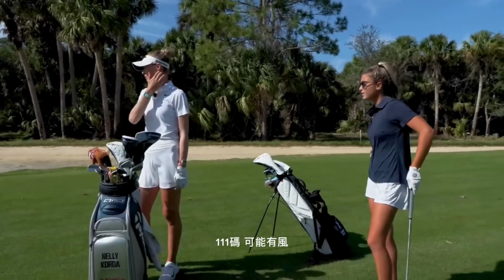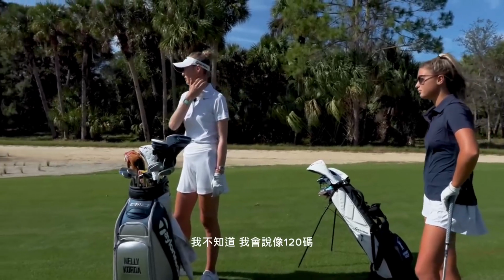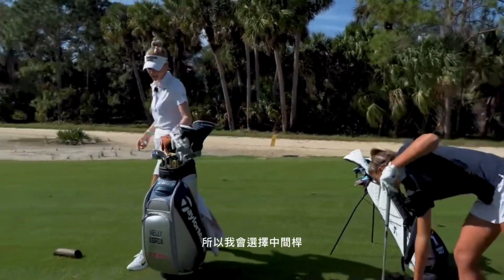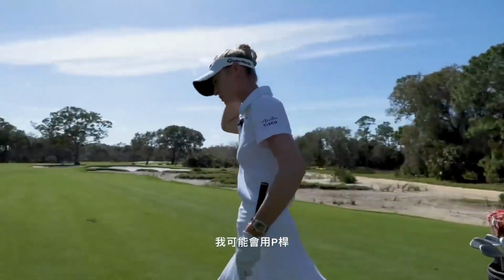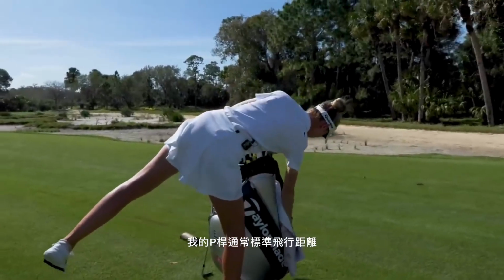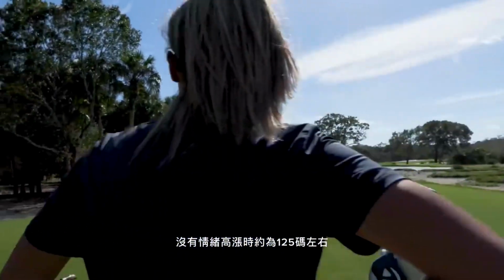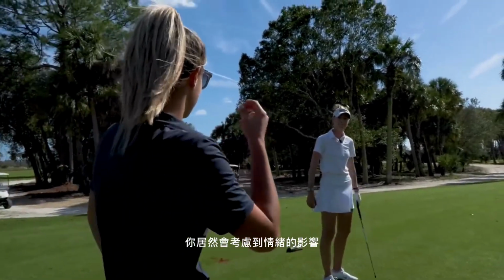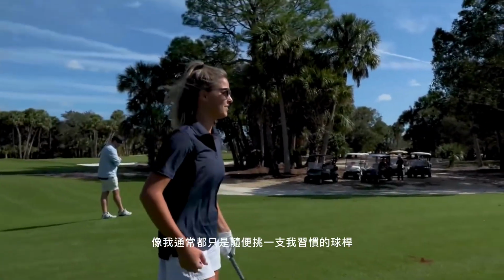111. With the gust into it, it's probably playing, I would say, like 120. Yeah, so I was thinking it's kind of in between clubs. I would hit probably a pitching wedge right now. Need a tee first. My standard pitching wedge usually goes around 125 with no adrenaline, 130 with adrenaline. That's crazy that you're actually counting the adrenaline, and I did not think of that at all. I'm like, just pick a club and go.